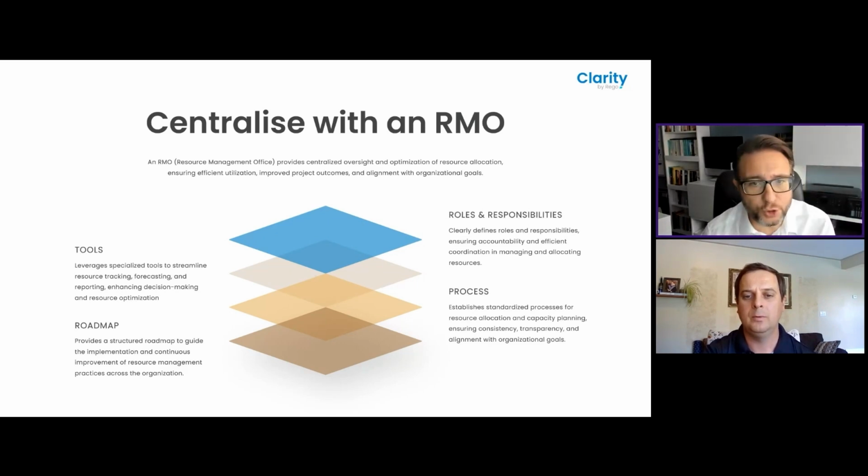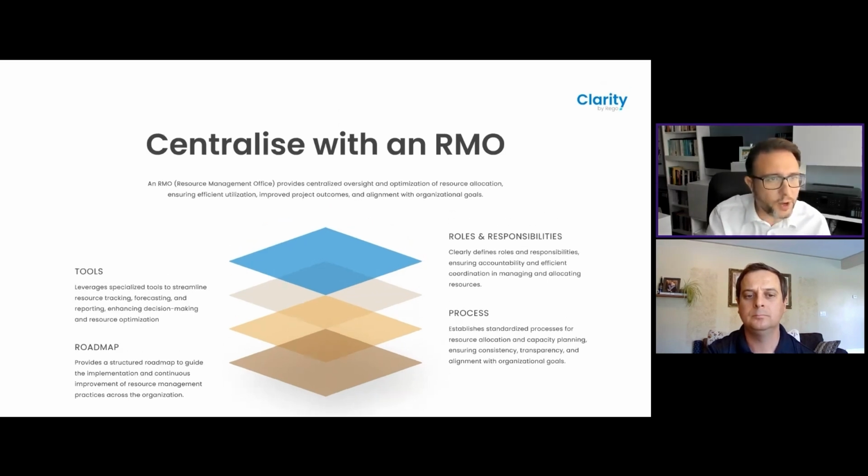But one of the things that we do see quite a lot is the centralization of a resource management function using an RMO or a center of excellence, depending on what you classify things as within your organization. This is a really good way of giving a bit of gravitas to resource management within your organization. Essentially, you take the ownership of the tools, the process, roles and responsibility, and also that continuous improvement roadmap, and you centralize all of that within a group or a person, depending on the size of your organization, and then call them essentially an RMO.